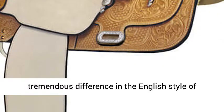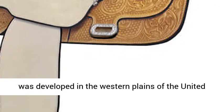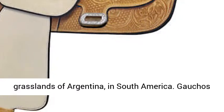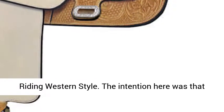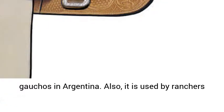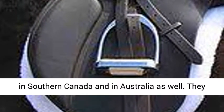Western style. Western style horse riding was developed in the western plains of the United States and the Pampas, the large flat surface grasslands of Argentina, in South America. Gauchos riding Western style. The intention here was that the horses were being used for long periods of time by cowboys here in the United States and gauchos in Argentina. Also, it is used by ranchers in southern Canada and in Australia as well.